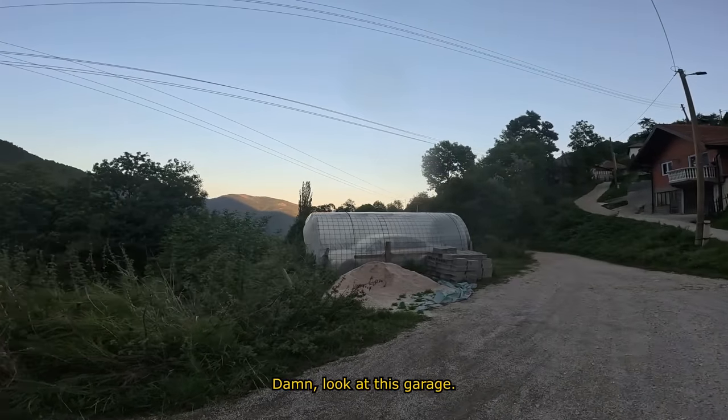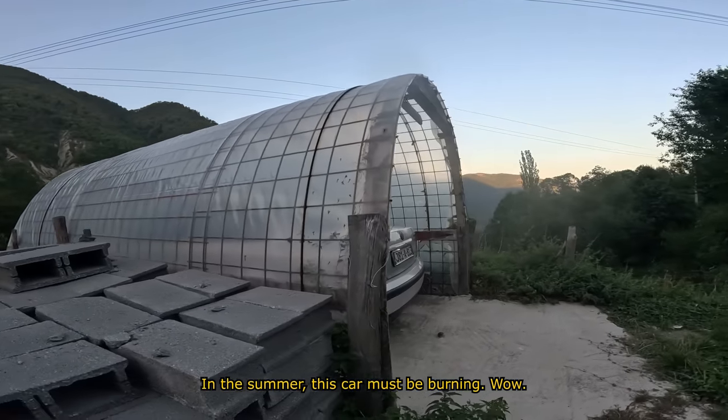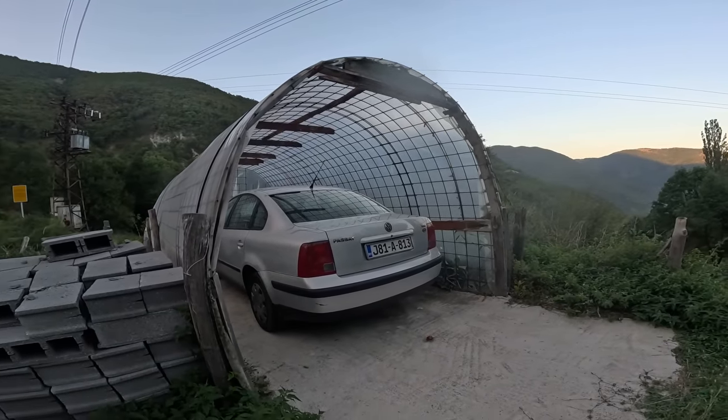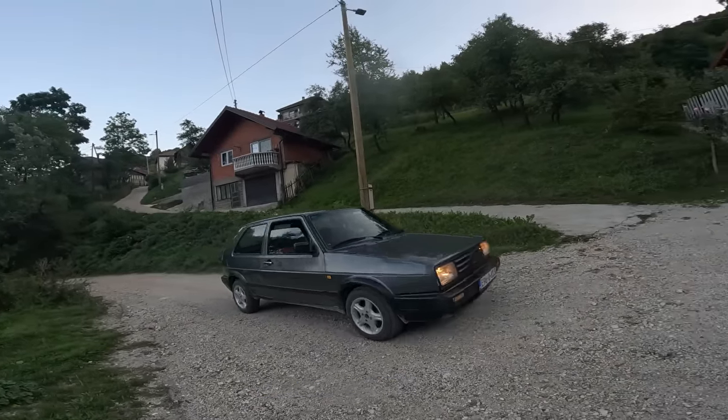Tim, look at this garage. In summer, this car must be burning. Wow. Cool cars over here also.